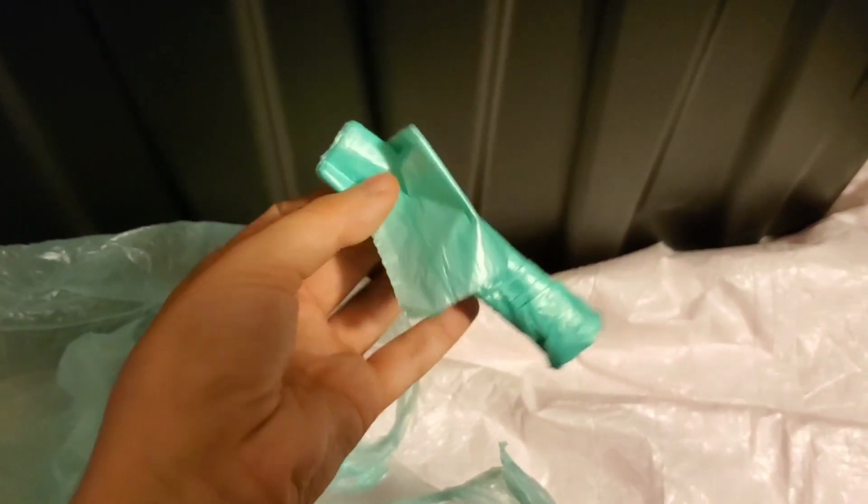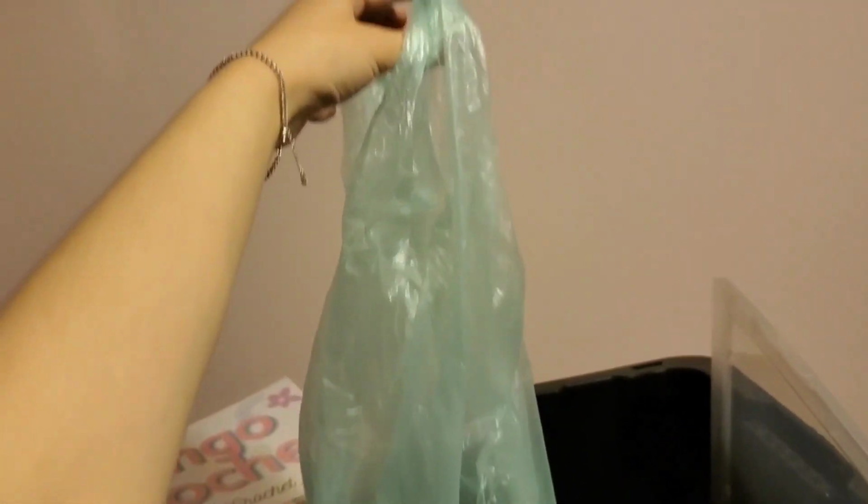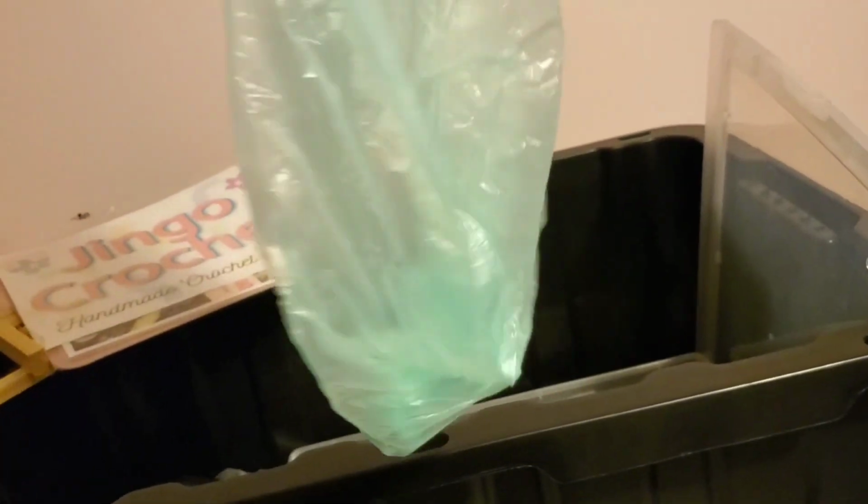The shopping bags instead are these little garbage bags, and they have handles on them, so they don't really look like a garbage bag. They just look like a very thin, clear plastic bag. Yeah, they look like that. I get them off of Amazon. They're super cheap. I think it's like 9 cents per bag or something.